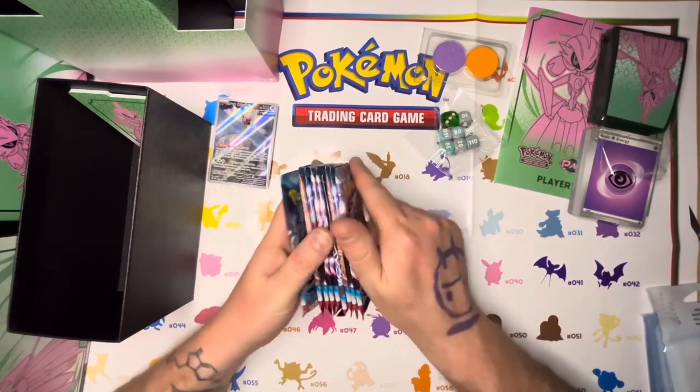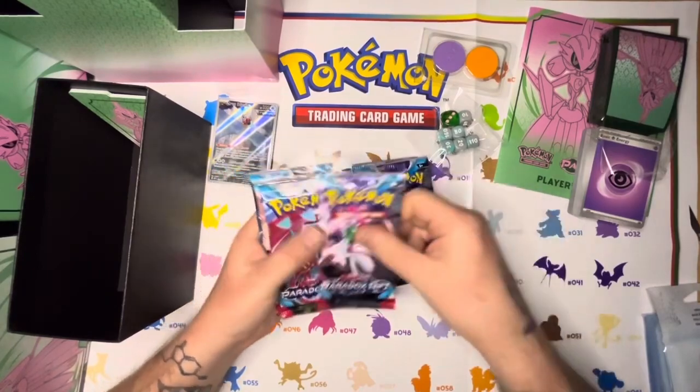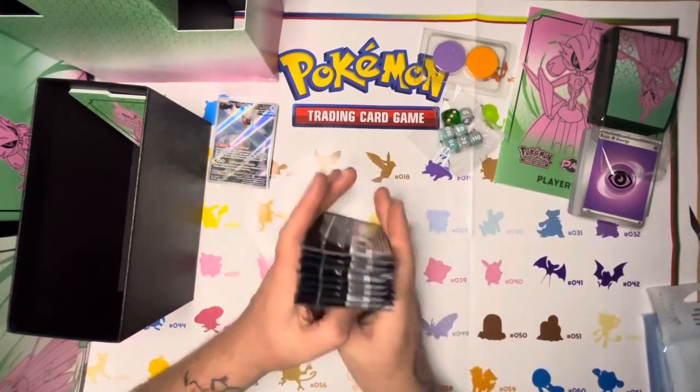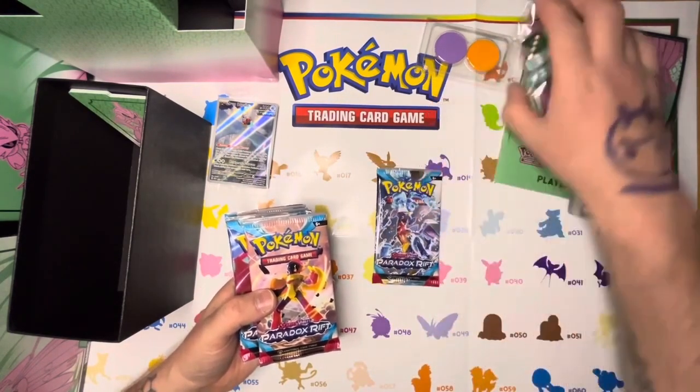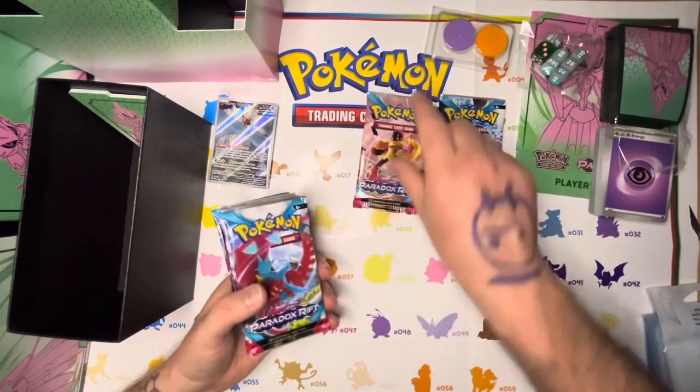9 packs in total. 1, 2, 3, 4, 5, 6, 7, 8, 9. Yes, I can count. Just for you all to know. And the designs. Ah, fireworks.